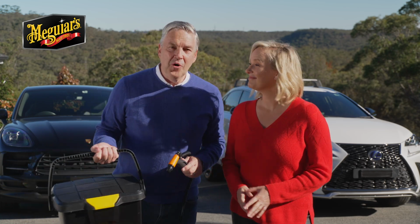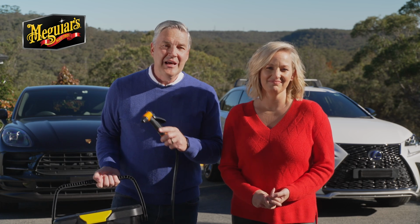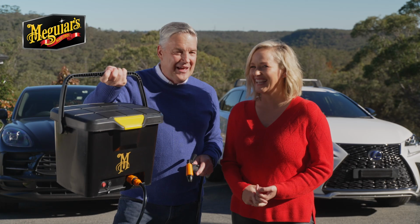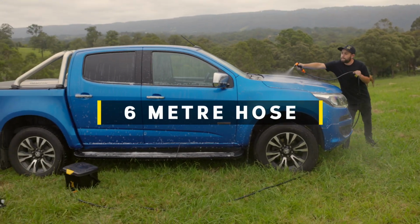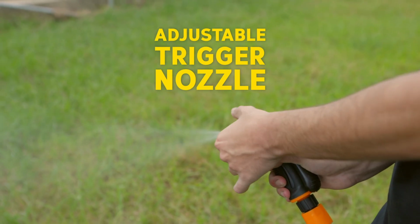What about when water restrictions are on? When washing your car with a hose is a no-no. You could use the power bucket, and how good is the 6-metre hose? It reaches all around the whole car, plus you can adjust the trigger nozzle to suit different jobs.